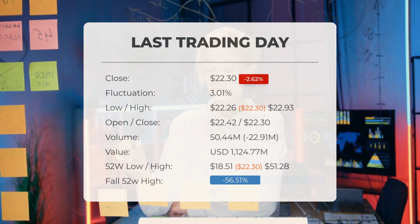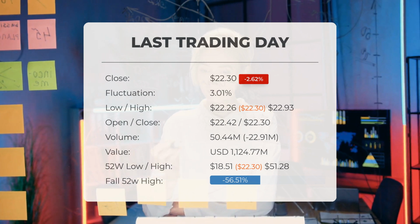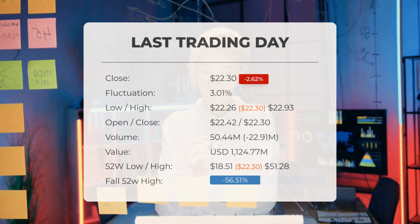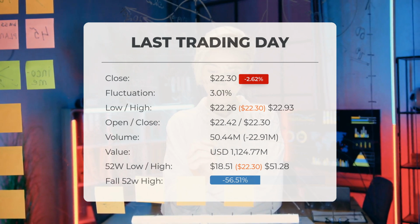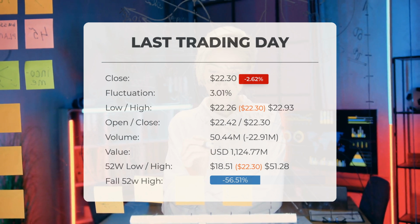Interestingly, volume also fell on the last day along with the stock price, which typically indicates a positive sign since volume should align with stock movement. On the last day, the trading volume decreased by 23 million shares, resulting in a total of 50 million shares traded for approximately $1.12 billion.